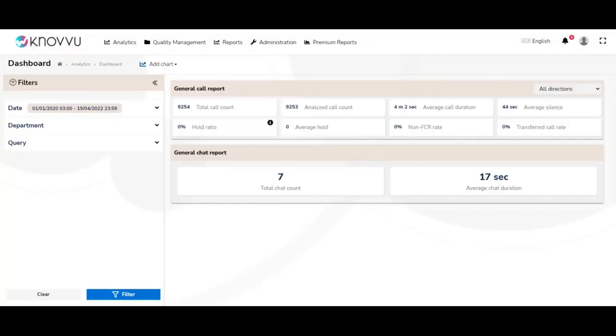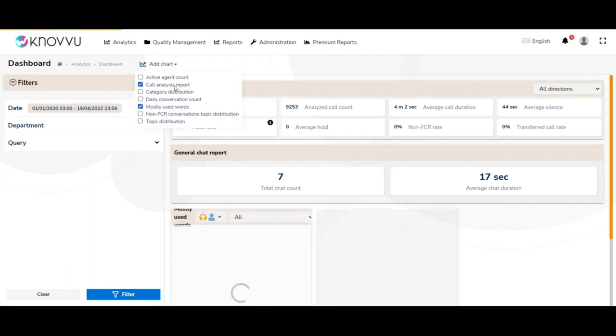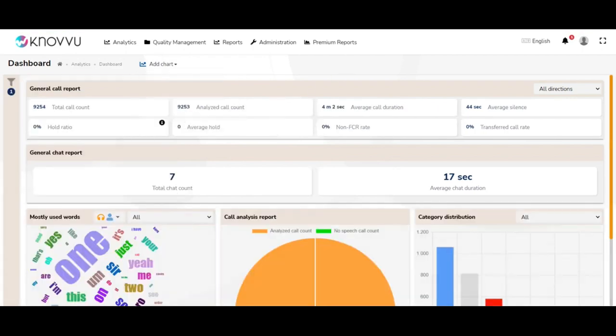Today, I will be introducing you to our new solution, Novo Analytics. With our AI-fueled omnichannel analytics solution, it's now possible to analyze not only voice calls, but also written conversations from different channels, such as live chat, WhatsApp, chatbot. It's a cloud-agnostic solution that can be installed on any cloud or on-premise.